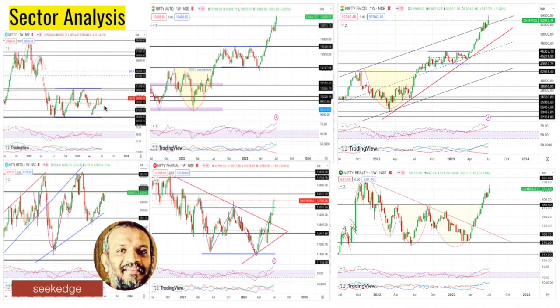However, it's still not bullish enough on the IT and the metal sectors. Those two weekly charts that you see show the momentum is definitely rising on the medium term, but it's not yet there to be bullish for confident entries.